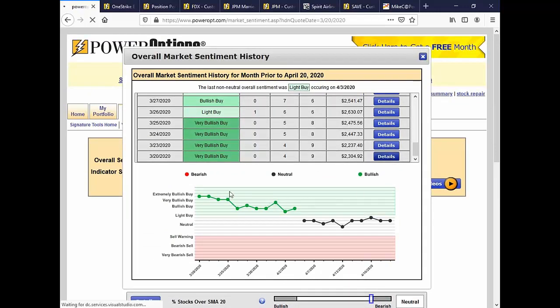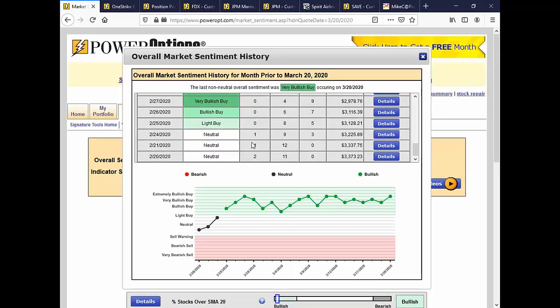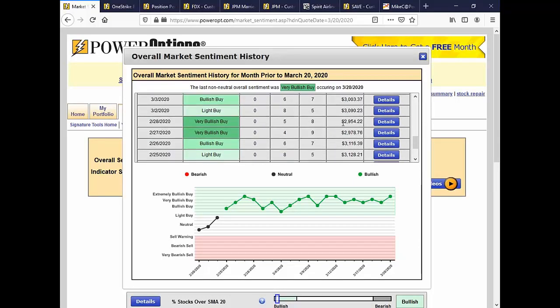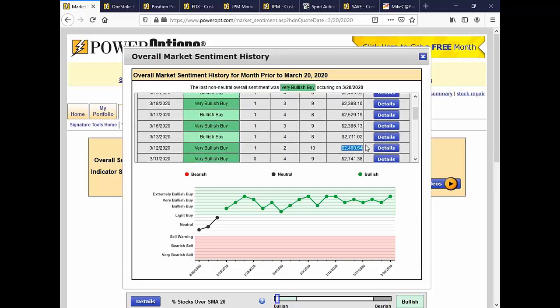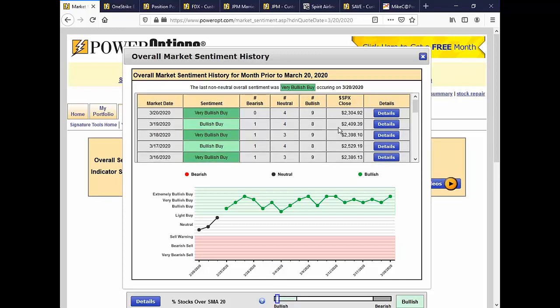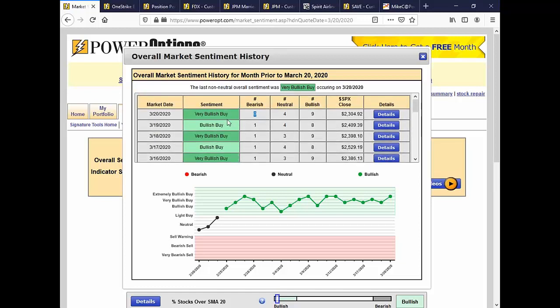So I can go to details, and it's going to pull up the date for 3/20, view overall sentiments. There you go. You said 2/24? No, it was still in neutral because it had been easing off. It had been falling off of that high, and then when it really took the big dip, it went to the light buy and the very bullish buy, and it's just crazy madness, of course, all through March. But it was at this time, this last very bullish buy, I believe, when there were 0 bearish indicators, which did happen up here too.